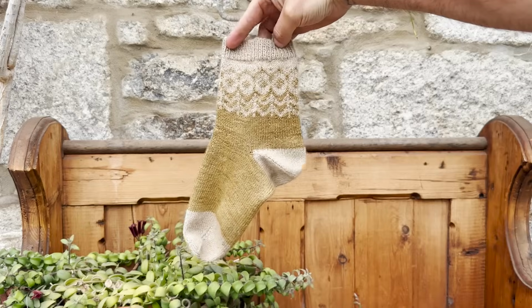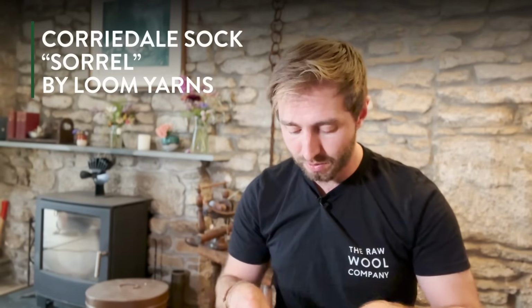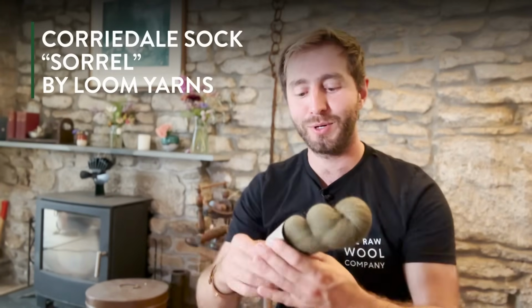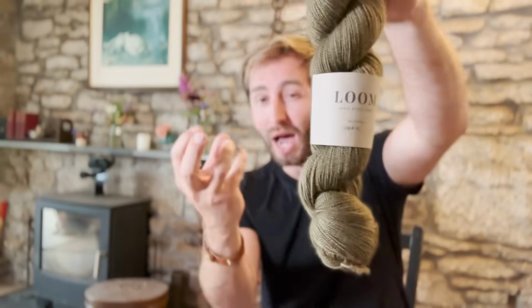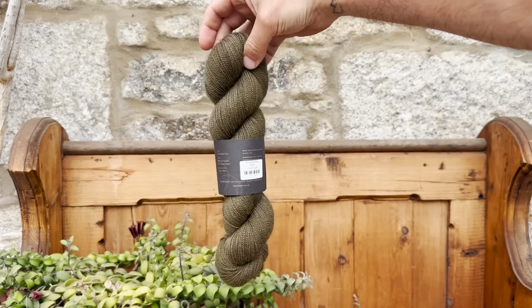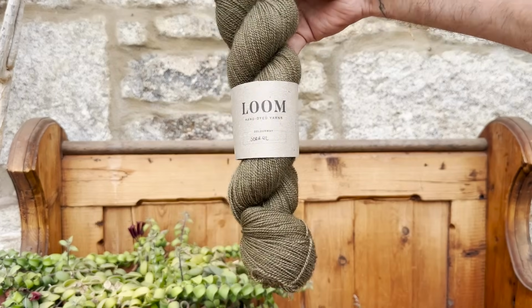Then I headed off to a different room, finally, and I headed to Loom Yarns, who I did my socks that I showed you previously, and I've knitted a few socks in Loom's wool, and so I got myself some more sock yarn. So this is Corriedale sock, so it's got a high twist on it, which makes it absolutely brilliant as a sock yarn. It's non-superwash and it's pure Corriedale.